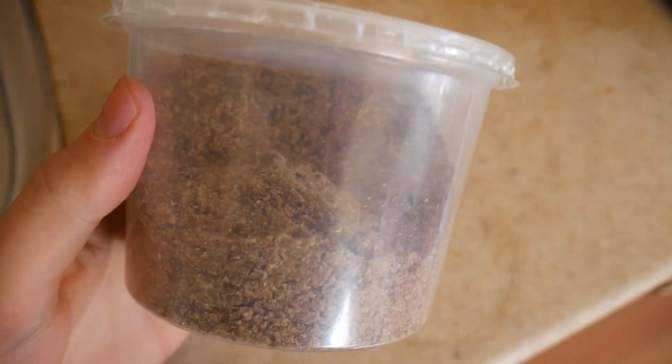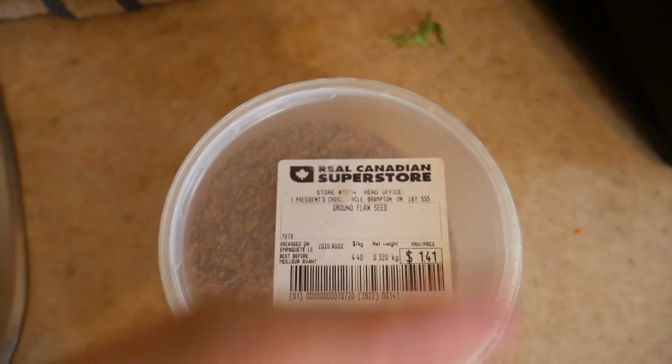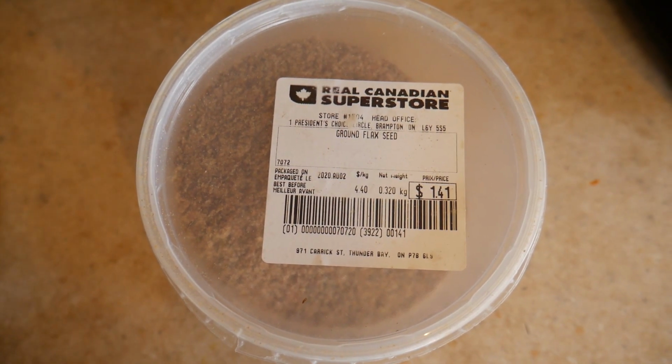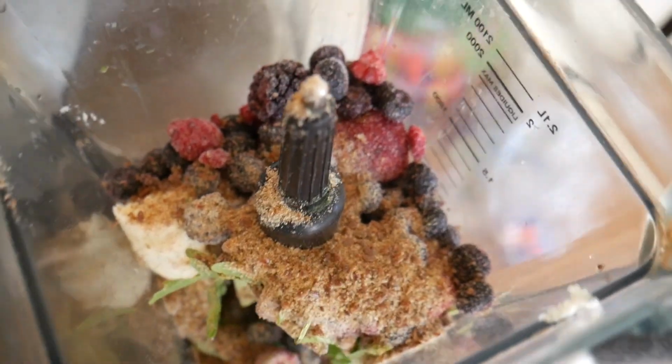Next up we have some ground flax seeds. As you guys can see, I paid $1.50 for this. I used like half the container already. Flax seeds are kind of like your protein and healthy fats you'll get in your smoothie. You can use chia seeds or hemp seeds, although they are a little bit more expensive. Flax seeds are like the cheapest ones, and I'm going to dump a bunch in here. Probably a little bit more than I need, but whatever, it's good to go.